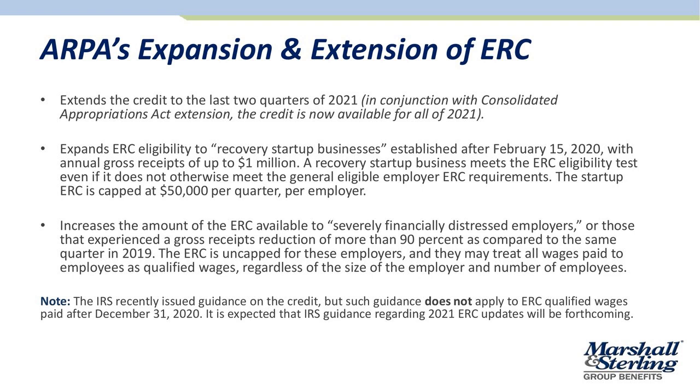The ARPA also expanded eligibility for the ERC to recovery startup businesses, or those established after February 15, 2020, with annual gross receipts of up to $1 million. And a recovery startup business will meet the ERC eligibility test, even if it does not otherwise meet the general eligibility requirements. But the credit here is capped at $50,000 per quarter per employer.